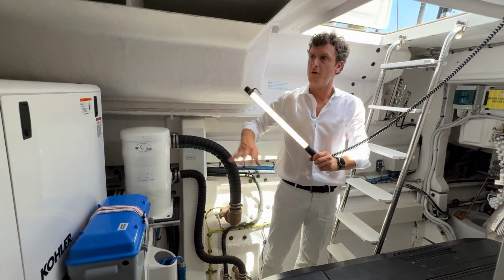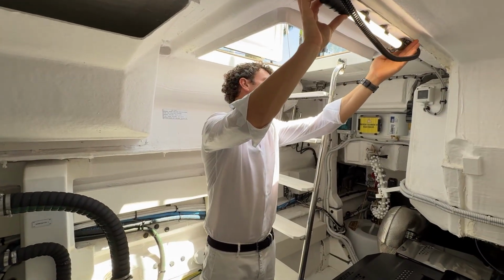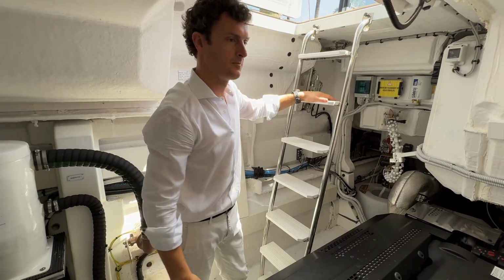Everything is well installed, very well accessible. We do have plenty of room in this engine room. Although there is the garage for the jet ski, it really provides you with a lot of space.